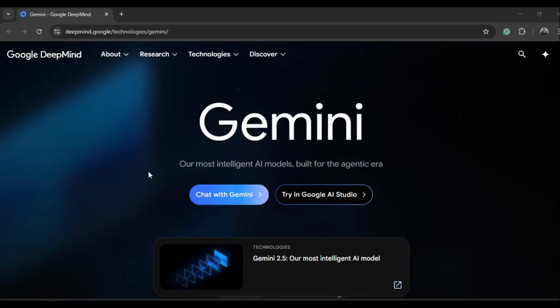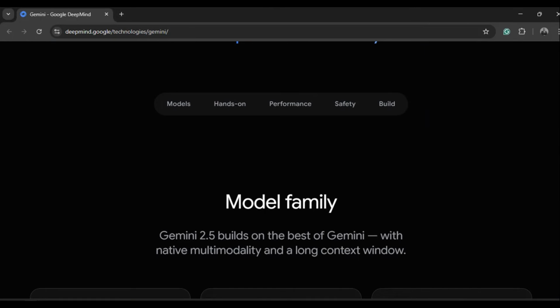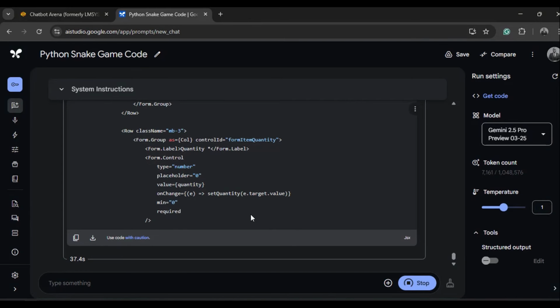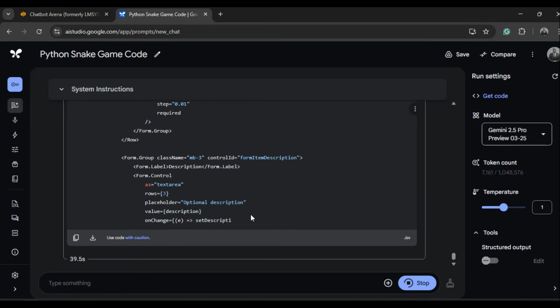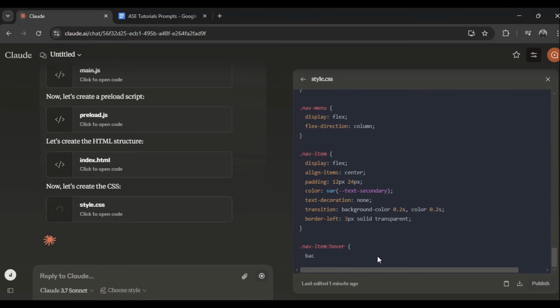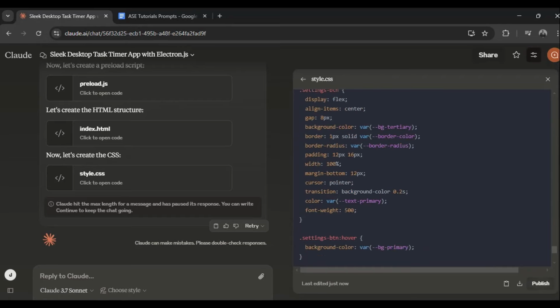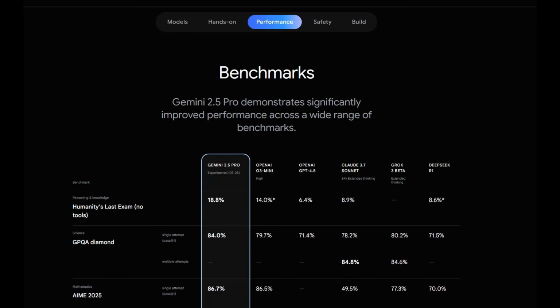In the last few days, Google released Gemini 2.5 Pro, which is ranking at the top of the AI hype train. So I decided to take it for a spin against Claude 3.7 Sonnet, which so far remains the best coding model. But wait, should we just go for the benchmarks or straight to coding?